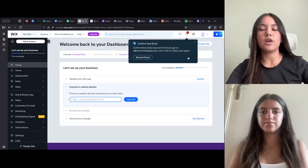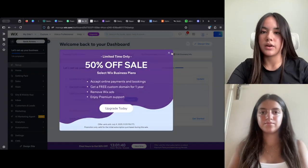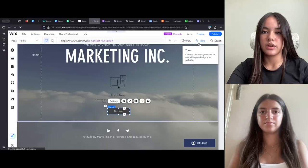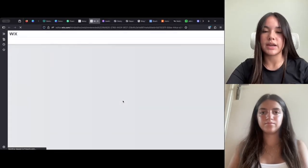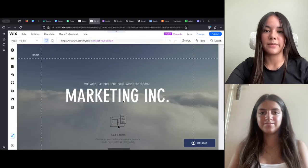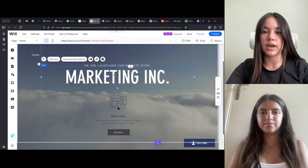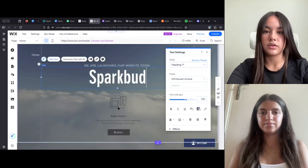Once you log in, you'll land on this dashboard. And then when you click on Design Sites, you can choose a template. So we decided to go with this specific template, if we can wait for it to load. There we go. As you can see, it's really simple. You can edit anything you want.